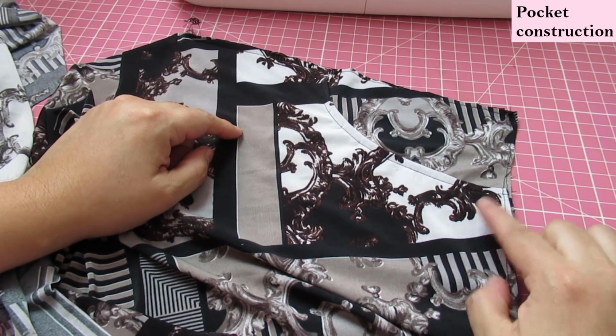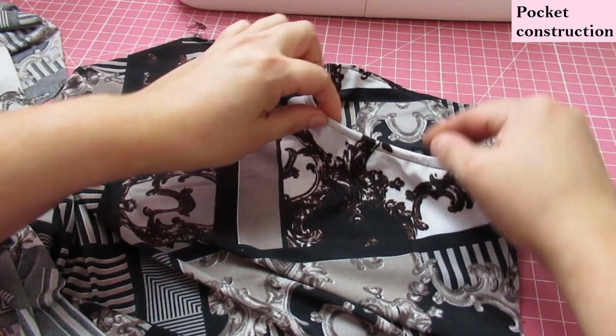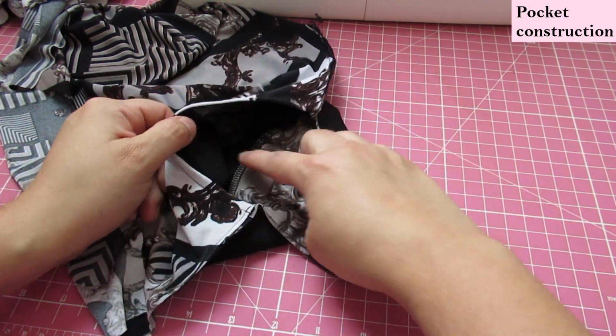Okay, there's one pocket already done, the curved edge there. It's all very neat, it's all very stable. You put your hand inside and you see the main fabric there on the hip, but further in you have a lighter weight knit in there.